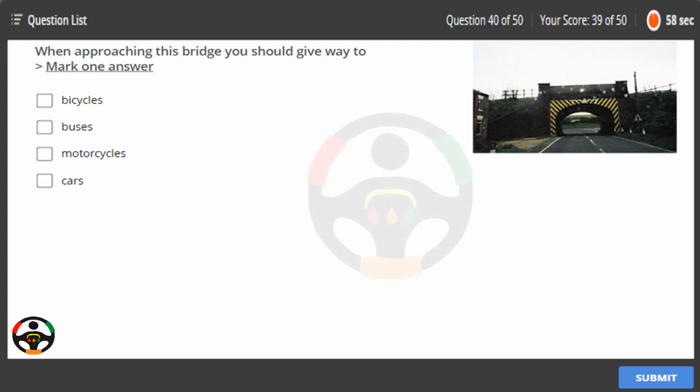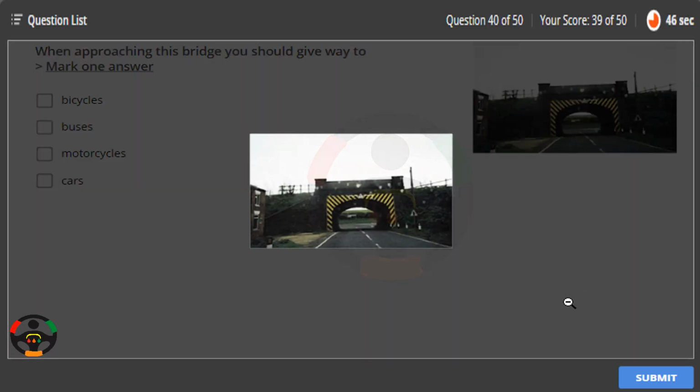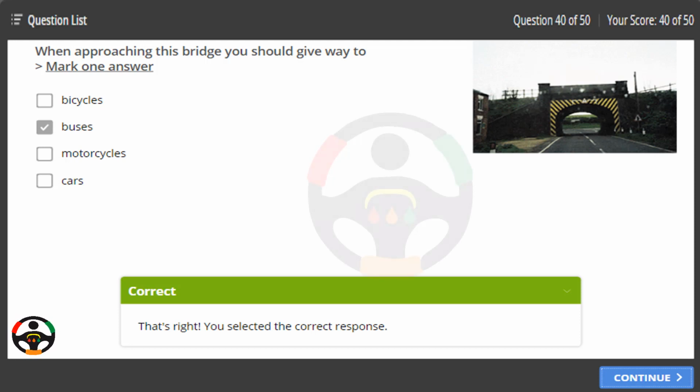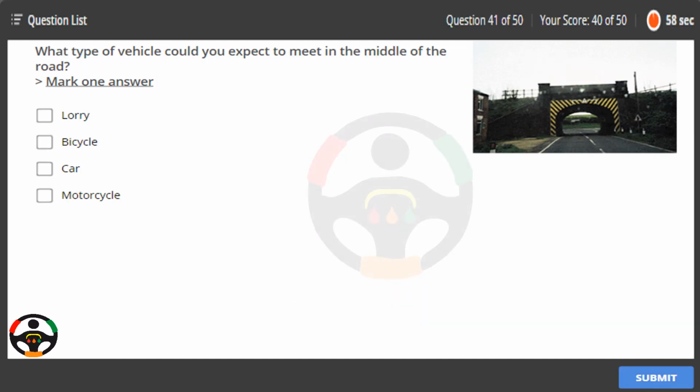When approaching this bridge, you should give way to bicycles, buses, motorcycles, cars. What type of vehicle could you expect to meet in the middle of the road? Lorry, bicycle, car, motorcycle.